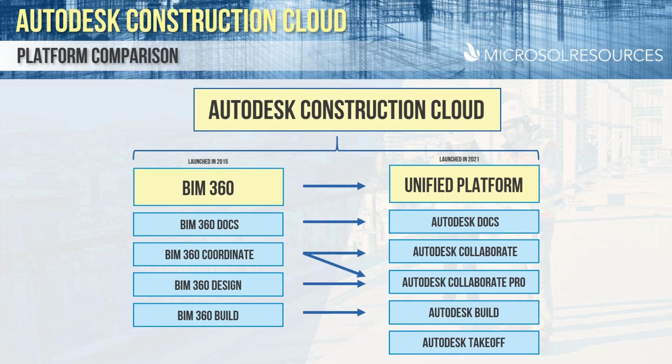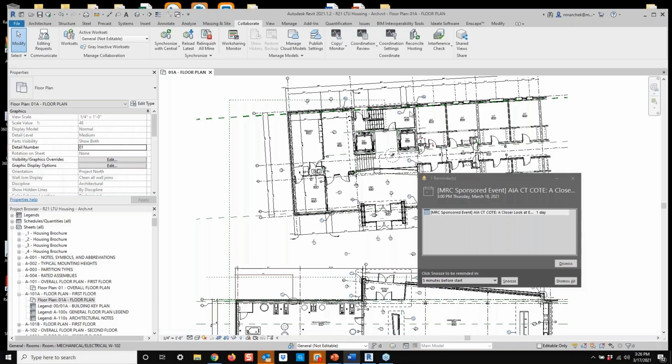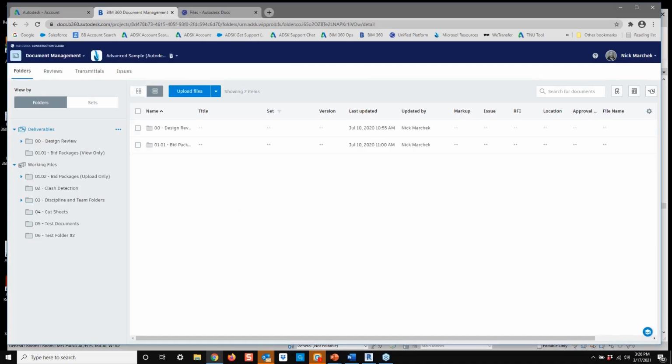So with that being said, let me pop into my browser here. There you can see Revit. Okay, so let me first show you both platforms quickly so you can start to see the similarities and differences between each. So let me just pop over here. This is BIM 360. This is the BIM 360 interface that we see here.